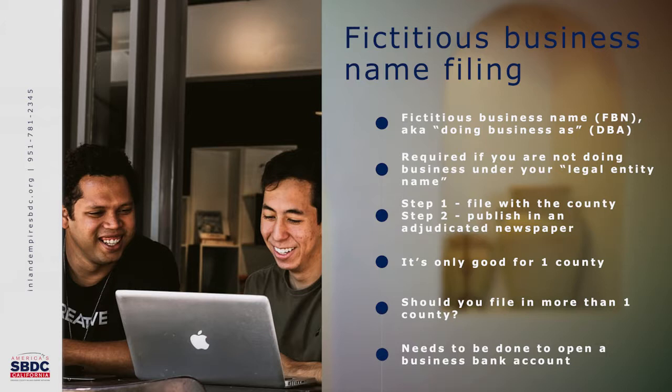A fictitious business name, or FBN, is also exactly the same as a DBA, or doing business as. They are the same thing. It's just whichever one you can wrap your head around the best. What they do is they create a common name for your proper full legal name business structure. So Jay's Cookies LLC could be doing business as, or using the fictitious business name of Jay's Cookies. It's the common name, it's the everyday name.